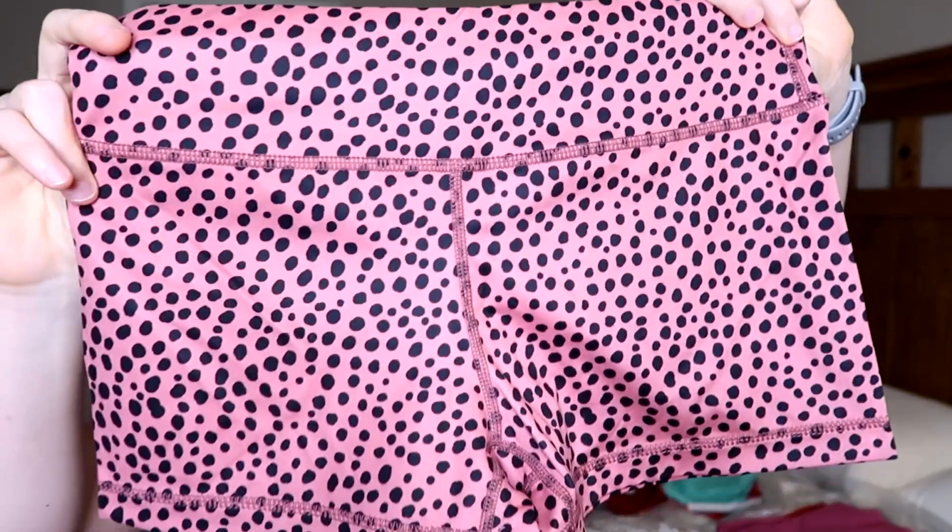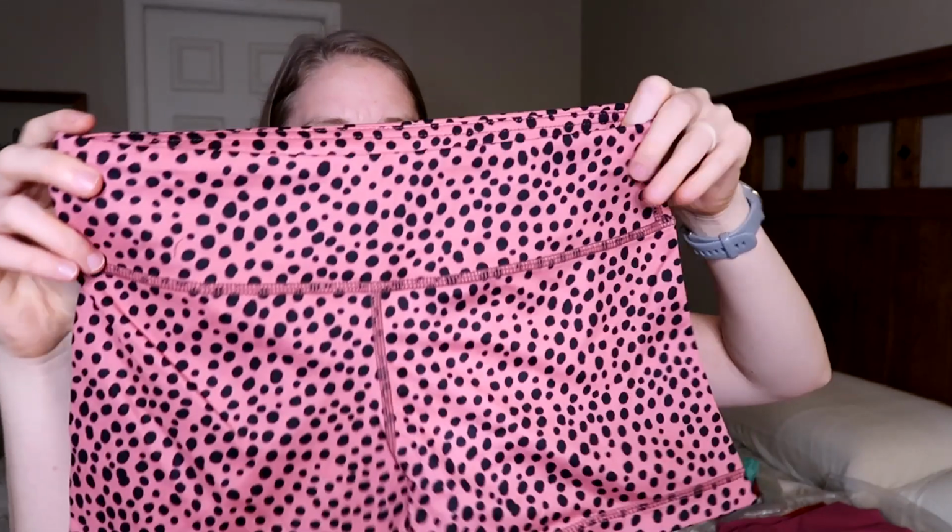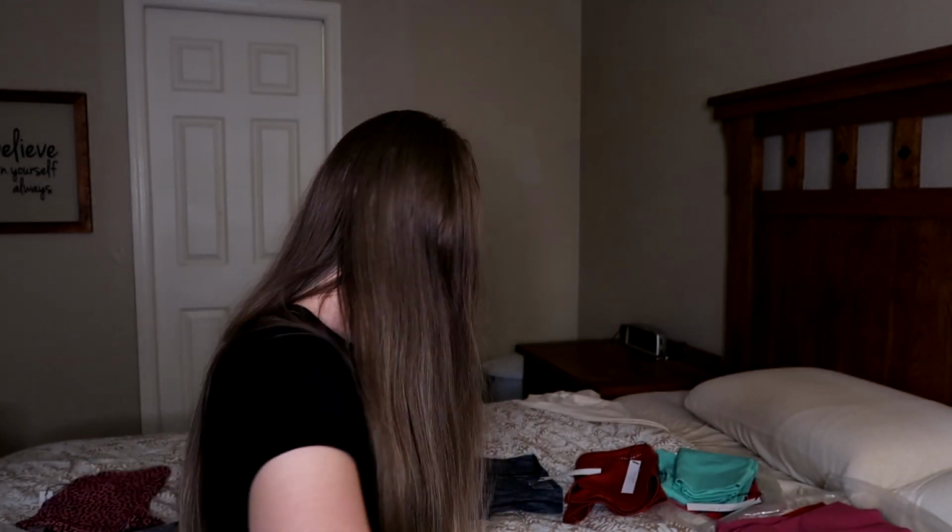Okay, next pair is this pink and black. I guess this is a polka dot. I was gonna say a cheetah print, but it's not really a cheetah print. And I don't think these are striped. Oh, just kidding. These do have silicone in them, so that's good. Hopefully I like the silicone anti-slip type feel. We'll see. Okay, there's 3 more pairs in here.